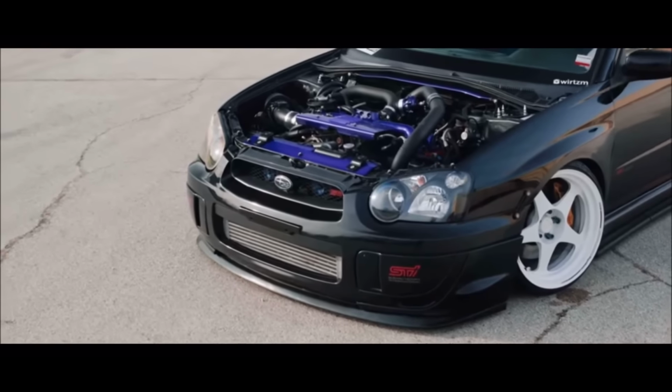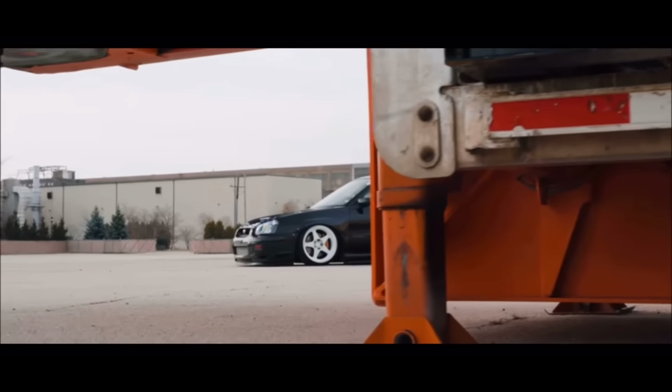It's good for daily driving. It's good for fun. It's good for building it. What more could you want?